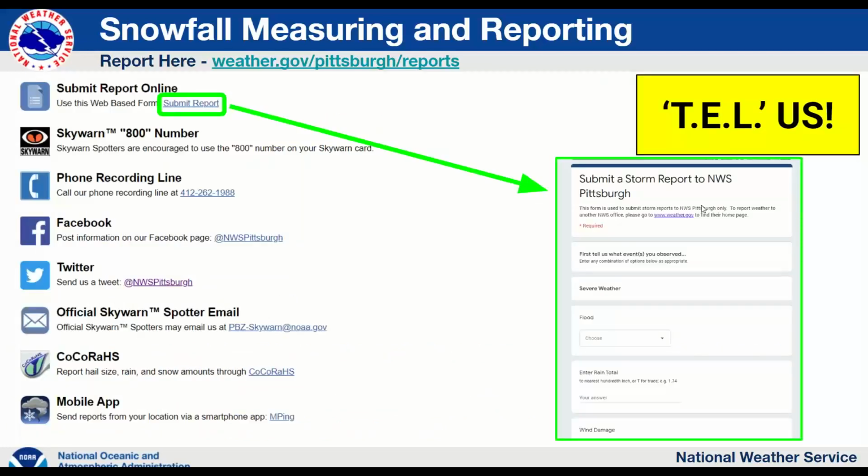When you do get that report, whether it's the snowfall or anything else, you can go to our website and it'll look a little bit like this at weather.gov/Pittsburgh/reports. And we'll list on there all sorts of different ways with which you can actually report that information to us. One of them being an online submission form where you click submit report. You'll get a little Google form that you just simply fill out. It's a questionnaire that provides all the information to you. You simply put in the information as you best know.